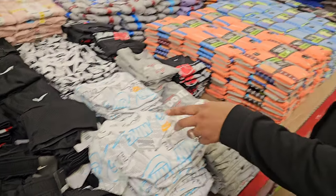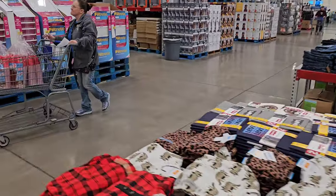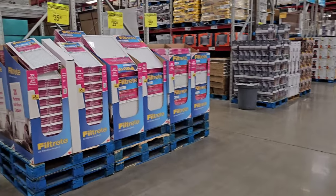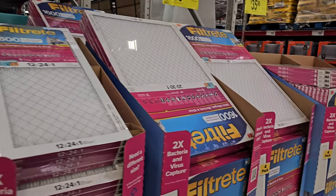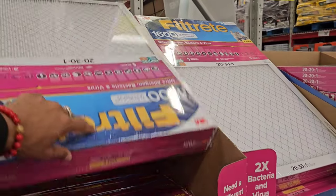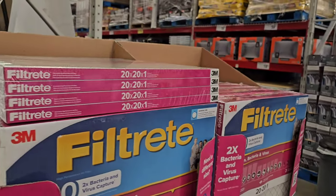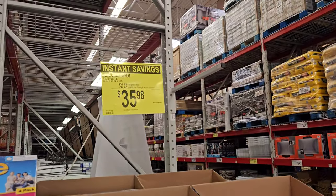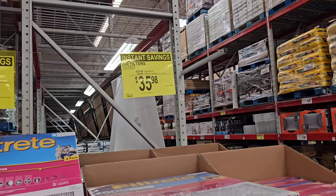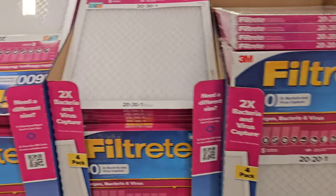That's cool. I'm loving that they got Nike. They usually have Champion in here, or Adidas. This is a major thing that we're going to show everybody. Everyone needs filters. Well, there's a sale on filters right now. It comes with 4 on that. Yeah, these are 4-packs, I think. Yep, all of these sizes are 4-packs. And let's see, it is $35.98 for all of them, right? $4 off, so go ahead and get your filters from Sam's Club, for sure. Save some money.